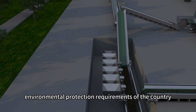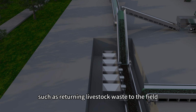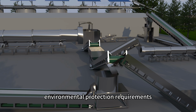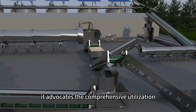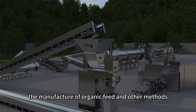With the environmental protection requirements of the country for animal husbandry and other industries, it is advocated to comprehensively utilize livestock waste through methods such as returning it to the field, manufacturing organic fertilizers, and manufacturing organic feed.